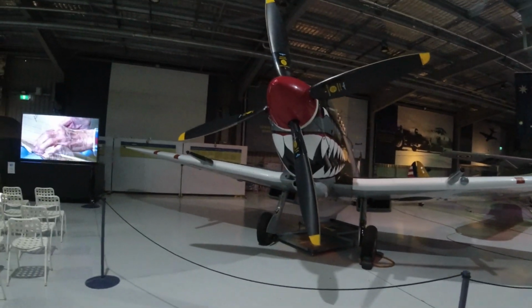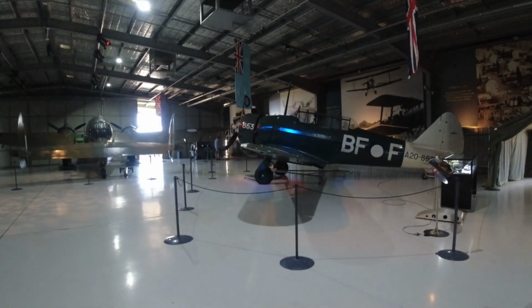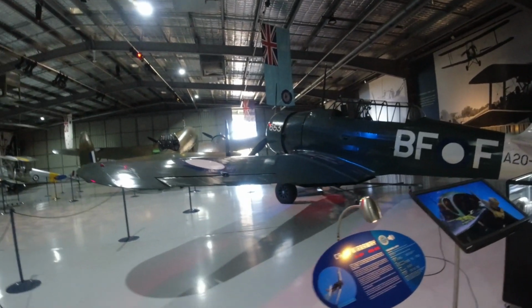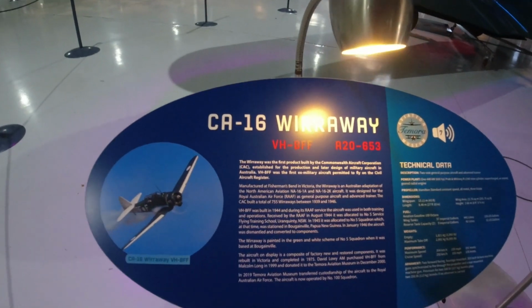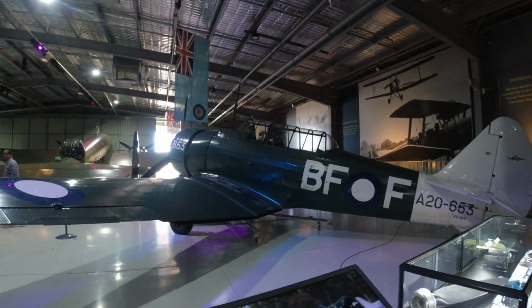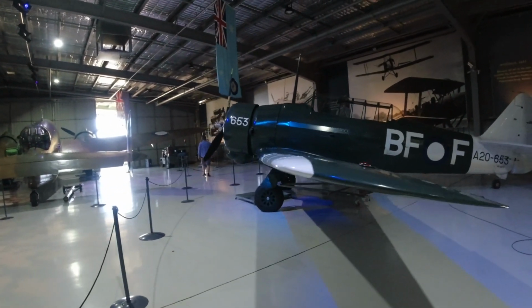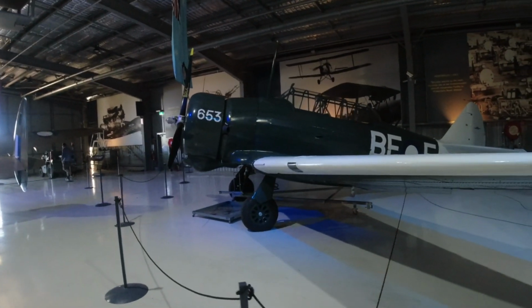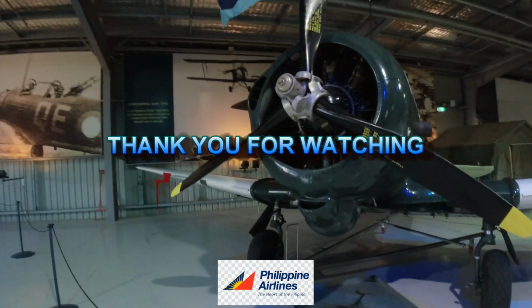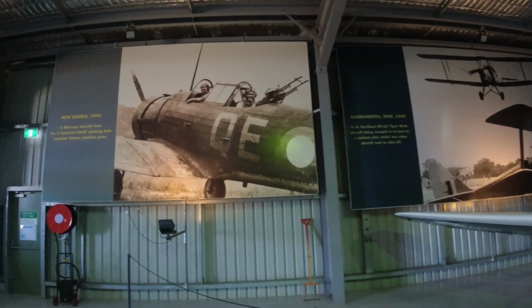We're getting near the end of it. There's only one more, and that's a Whirlaway, I think. Yep. So we're away. And that's about it in here. They've amassed quite a few aircraft. They'd be worth a lot of money. So this is the Temora Aviation Museum.